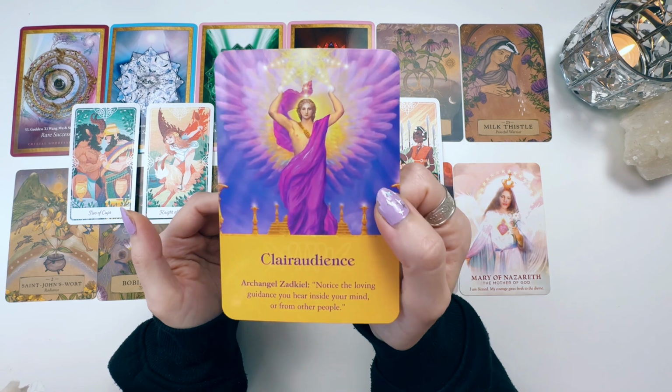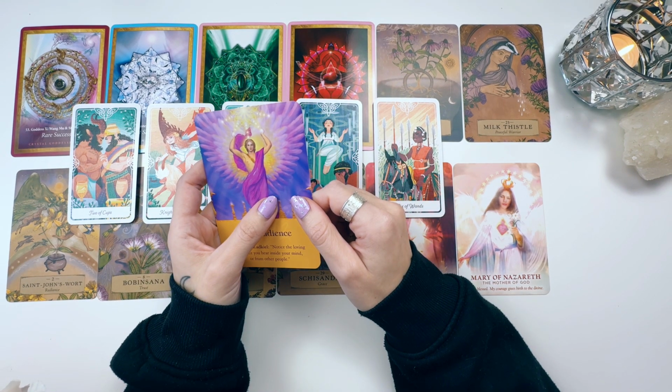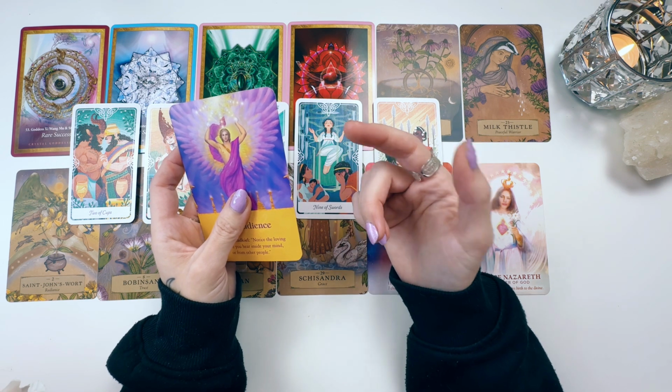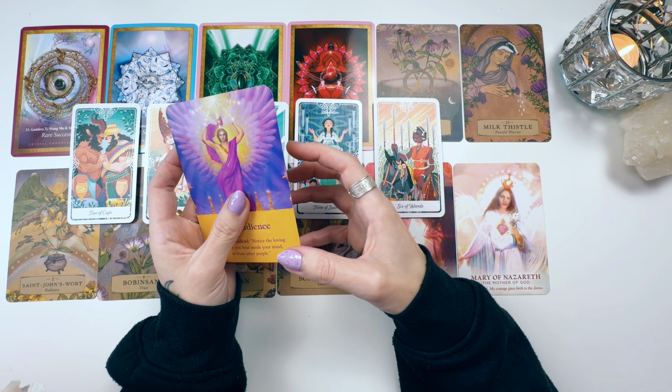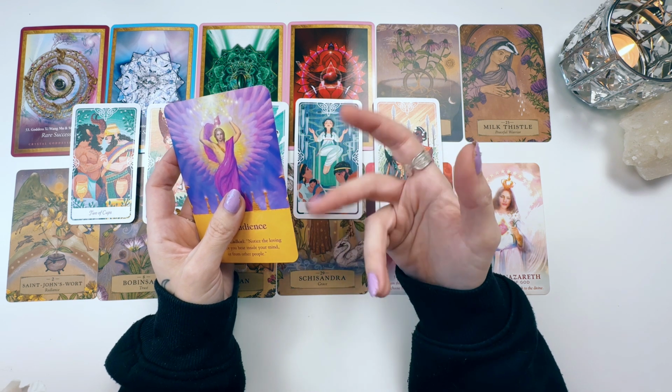You know, this actually came up in a client session I had the other day. They were asking about the message that Spirit brought through, which was being able to listen to your mind. And the client was asking me, well, you know, is that how clairaudience comes through? Is it just like your own thoughts?